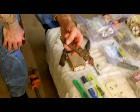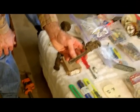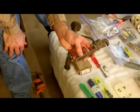We haven't looked this up, but, oh, that's neat. I didn't see that. It says trim on it. Okay, that's cool. We'll have to look that up. Size B or something, size 8, I don't know.